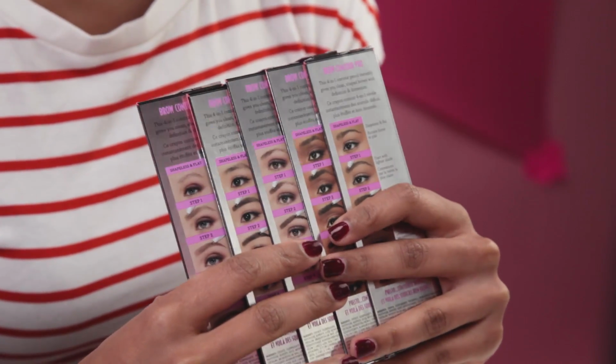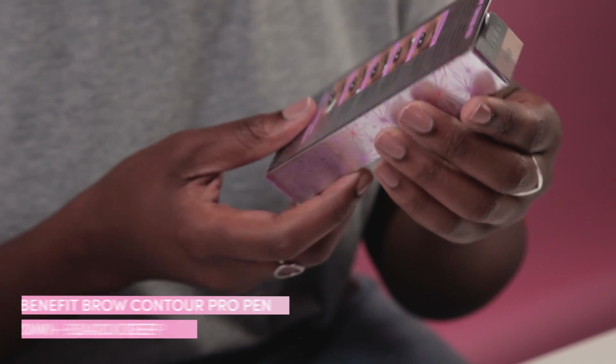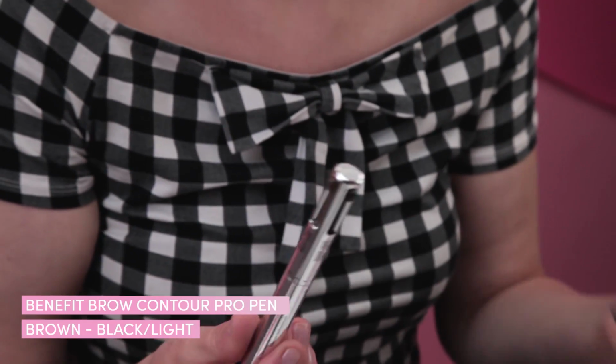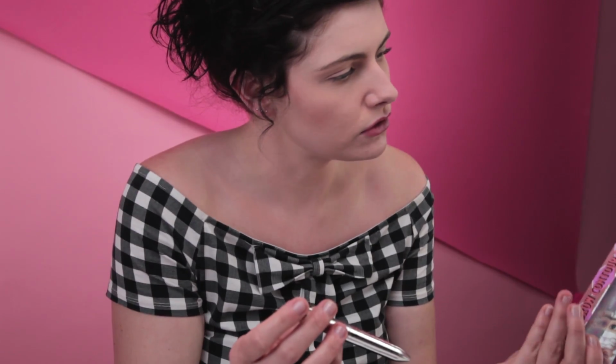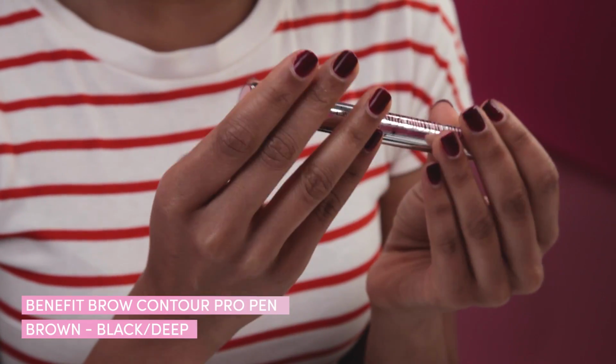Each shade palette has a light, a medium, and a deep. And I have the shade brown/black in deep. Because I've got very, very pale skin and very, very dark eyebrows, I've gone for brown, black, light. Actually, I'm gonna go with the darkest, brown, black, deep, because normally I'm darkest or second darkest.